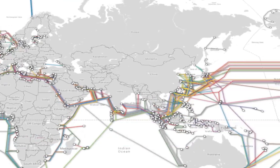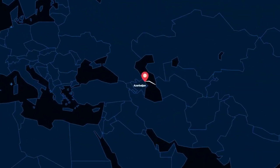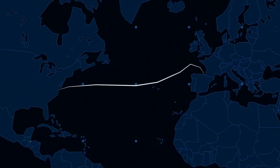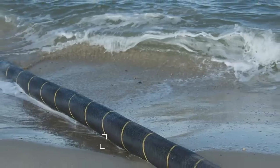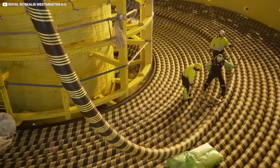These undersea cables aren't thick, clunky ropes. They're surprisingly slender, often no thicker than a garden hose. Inside, you won't find copper wires like in traditional electrical cables. Instead, they house hair-thin optical fibers made of pure glass. These fibers transmit data as pulses of light. It's like sending Morse code messages but at the speed of light.